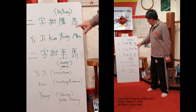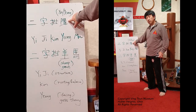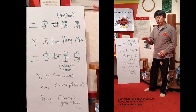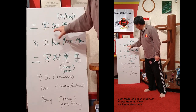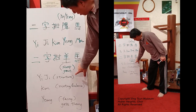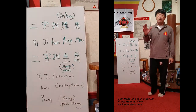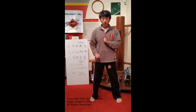But objectively, in today's Wing Chun world, there is the yang facing character and then the sheep and goat animal characters being used. Okay, based on this translation here, Yi is for structure of the lower limb, Kim is for rooting, for balance, and Yang is the 9 gates or 6 gate facing. Quickly, most of the Wing Chun break it down into 6 gate.